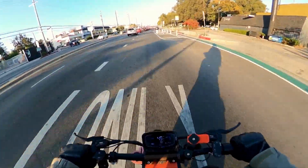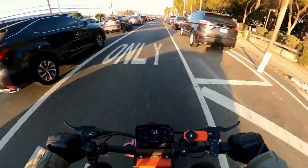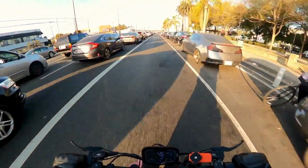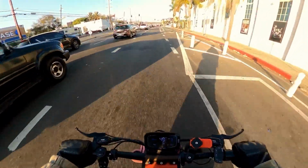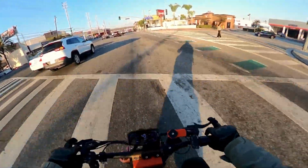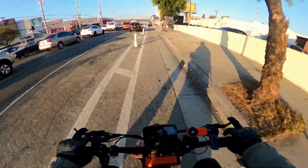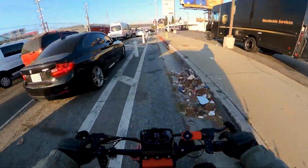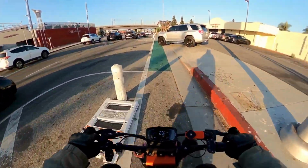First gear, you go up to 32 miles per hour. Second gear, you do 48. And third gear, you do 55. If you're on a fully charged battery, that's the thing though. If you're not, well, just minus 3 miles per hour on each category.